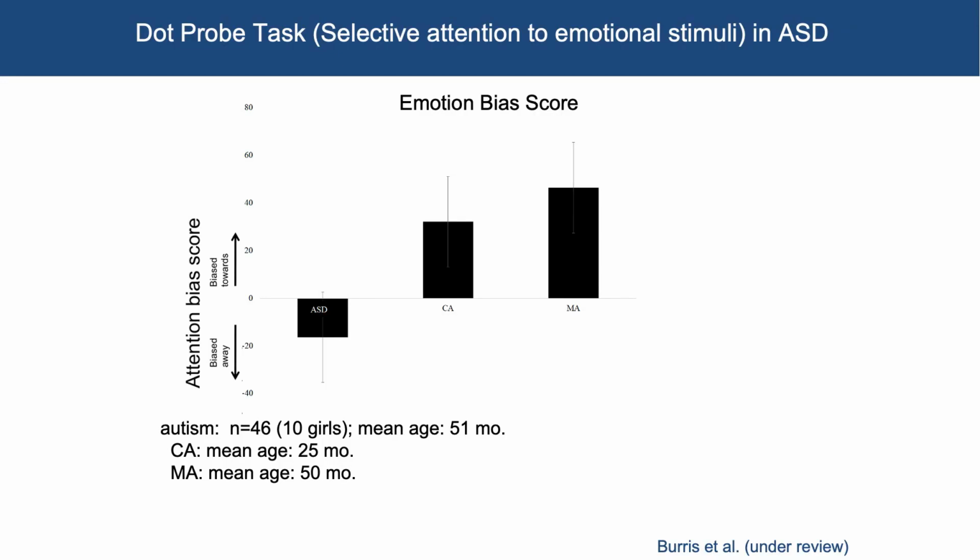This is what we see. This is under review right now. Jesse is the lead author on this paper in autism, when we've done this with participants with autism. So this is about 46 kiddos, 10 girls, mean age about 51 months. So in autism, what we're seeing, and remember now, because we're doing that attention bias calculation, anything that you see that's above 0 is a bias towards something. So if you're biased towards, you're going to see a positive value. If you're biased away, a negative value.